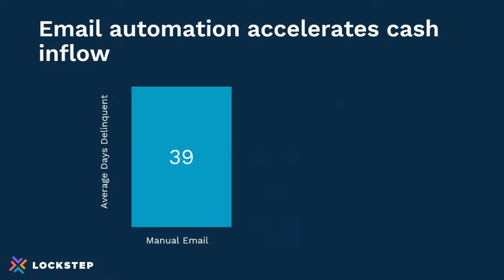So we do benchmarks with our customers, looking at their key metrics prior to going live with our AR automation solution. And then 6 months down the line, what do those same metrics look like once they've implemented Lockstep Collect? And what you see on the screen now is one of the things that we track. So it's in the case of them using no automation, referring to not utilizing any type of automated customer communications, such as reminders, statements, past due notices.